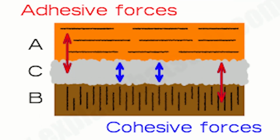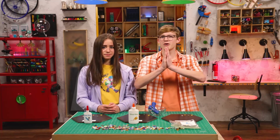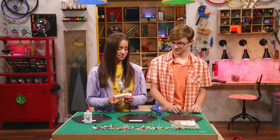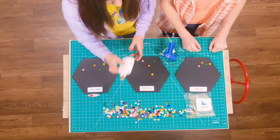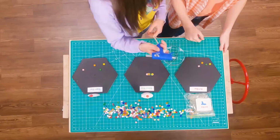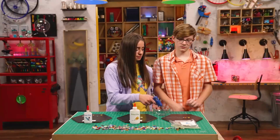Adhesion is the ability of a glue to stick to a surface. Cohesion is the ability of a glue to stick to itself. I guess that makes sense. If the glue doesn't stick to itself, then you just get 2 separate layers of glue paint. Bingo. So let's stick to it. Up first, school glue. Hot glue's ready. There we go. Okay. And finally, super glue.